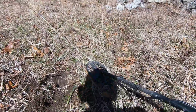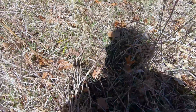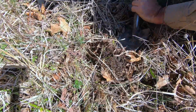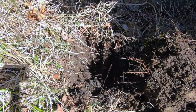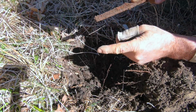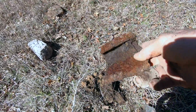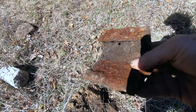But yeah, there's another signal right here. It's kind of a similar signal, so I'll try to be careful digging it up right here. This grass is really aromatic. It must be some type of herb that we're in. I wish you guys could smell it, but it's really strong. I'm not sure what it is. Piece of iron. Ooh, it's a file. That's a metal file, for filing metal. This looks like it might be a porch or something here, and I just dug another axe that's really broken up bad. It's less than half of it there.